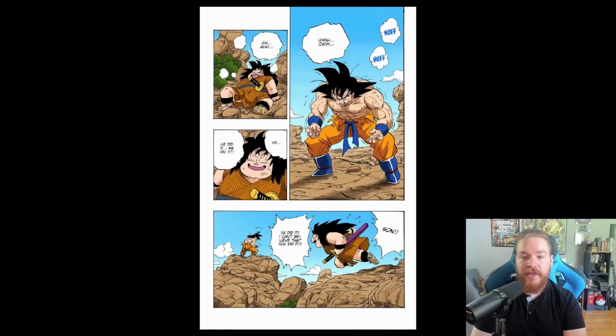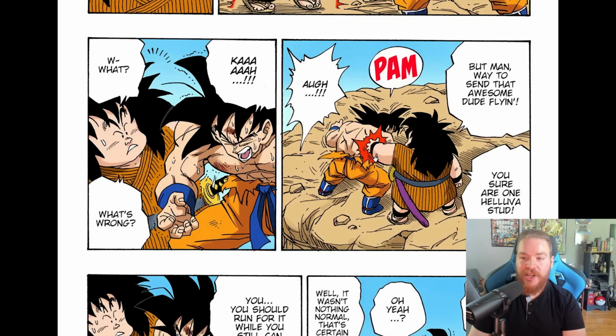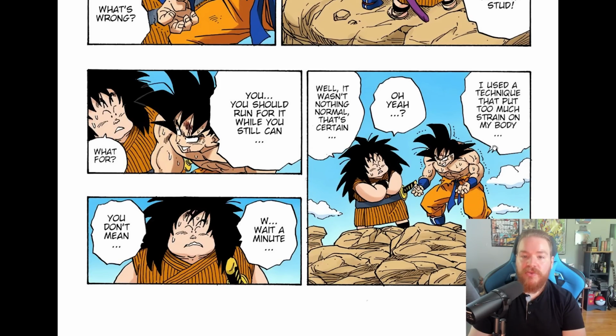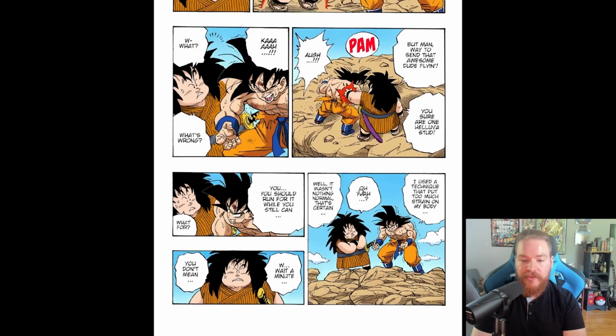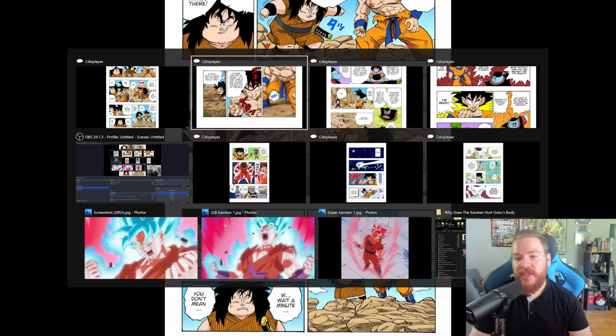The ultimate damage it started to do to him, especially when Yajirobe comes up here to congratulate him, where he just slaps him on the back kind of gently, at least for Yajirobe, and you could see that Goku is screaming in agony because he put too much strain on his body, which again is kind of a running theme and part of what I'm going to be getting into exactly why it does that in depth momentarily.